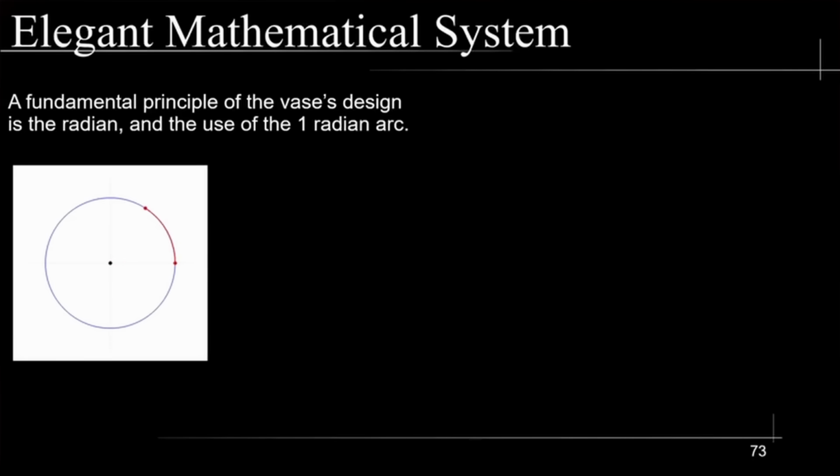It's a simple way to express any angle. You take the radius of a circle and apply it to the circumference of the circle, and the angle that it forms when you draw lines to it on the inside is 1 radian. So you could call something a 2 radian angle. Half a circle is pi radians, or 3.14 radians, and there are 2 pi radians inside a circle. It's just an elegant way to describe any angle.